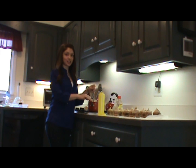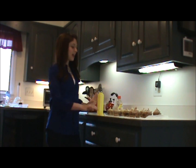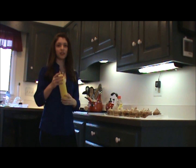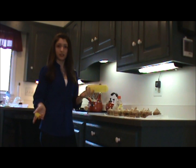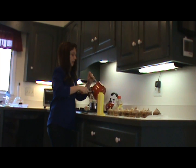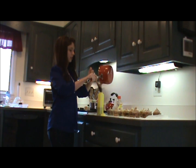Alright, our drizzle is all done, it's melted up nice, and now we're going to put it onto the cupcakes. And how I'm going to do this is with one of these plastic condiment dispensers, you know, like you use for ketchup or mustard. They're super cheap and you can find them at any party store, and they're good for multiple things, not just drizzling on cupcakes. So I'm going to pour my drizzle into this baby. Alright, I think I got all the good stuff in here.